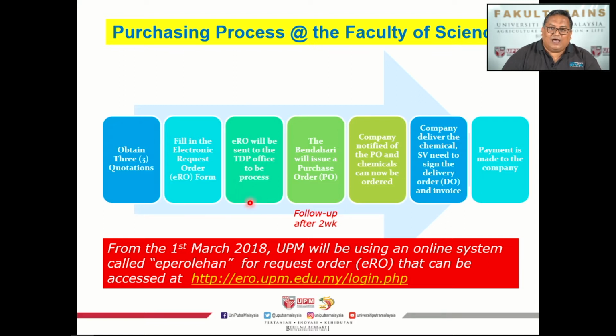Once they have checked, they will pass the form to the Bendahari, the bursar, and hopefully the bursar checks again that everything is in order. Then they will issue a purchase order, or we call it a PO. Once the PO is out, the company will be notified, and of course the company will then be able to order the chemicals.